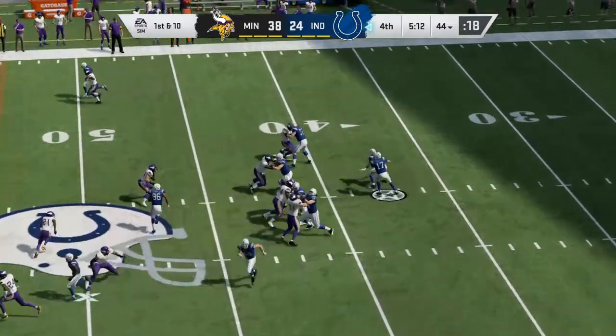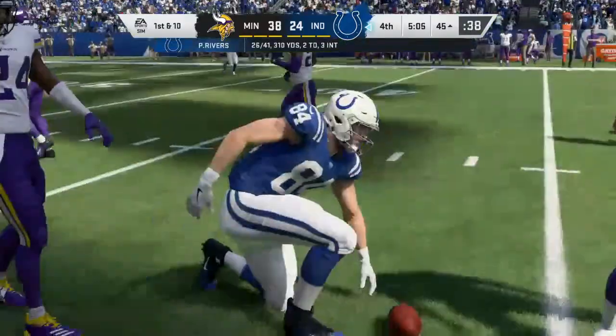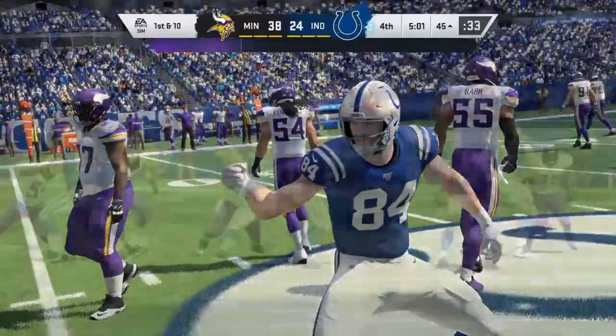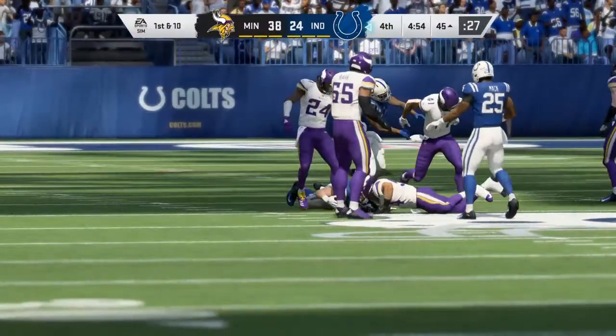Wait, 89! On 1st and 10, Rivers taken in by the tight end Doyle. And he'll be taken down across the 50 at the 45 in enemy territory. A gain of 11 that time and a Colts first down. Now, correct me if I'm wrong. You're down 2 scores. I don't think you need to rush just yet, but you can't take your time either.